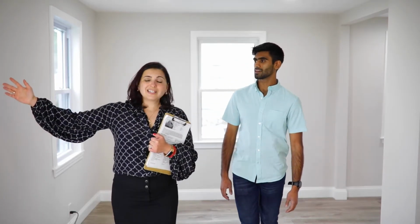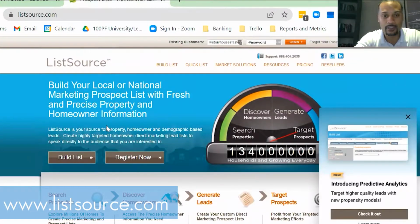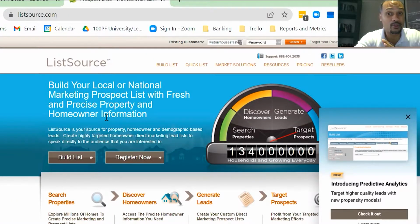So what we're going to do is jump to a screen share. I'm going to show you a quick and easy but free way to look at certain markets, to see what market will be a good market for you to deploy your investment capital. So let's dive into it. On listsource.com, what we're going to do is build a list. We're not going to register, and we're not going to pay for anything. We're just going to see what market will be a good market to invest in. So we're going to build lists.